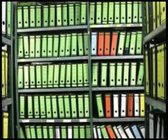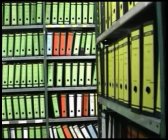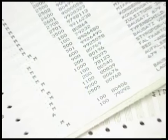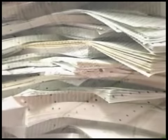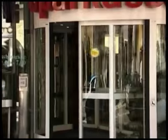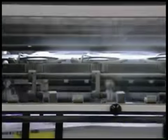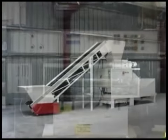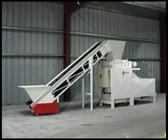Typical applications for these powerful large-scale shredders: dissolution of archives with data protection, large quantities of computer printout lists, other security-related material, for example from the banking sector, and even pulping of printed materials can be carried out with the VZ 17.00.